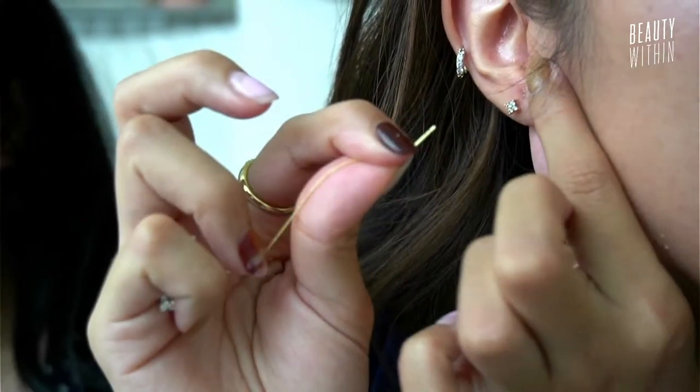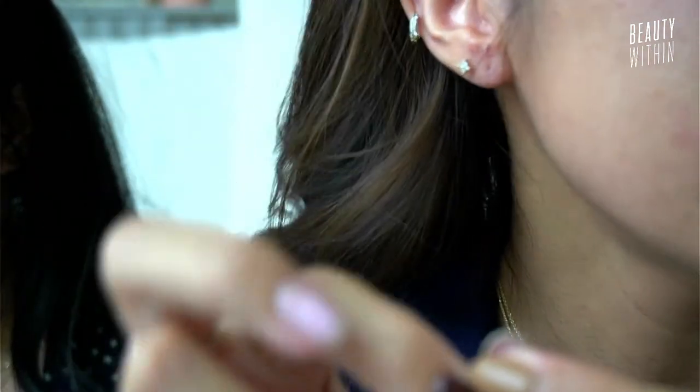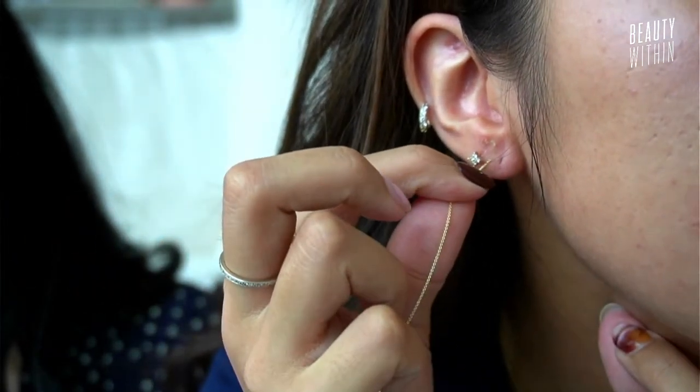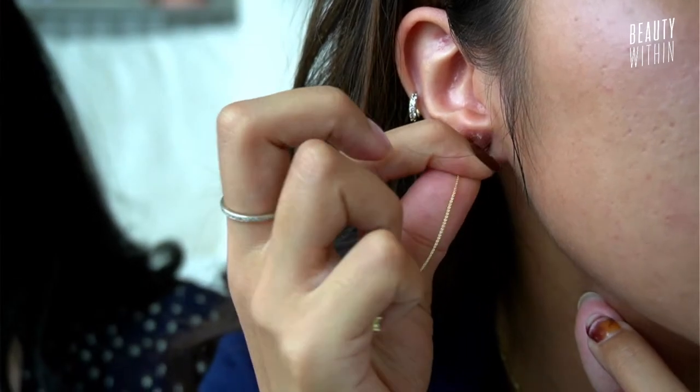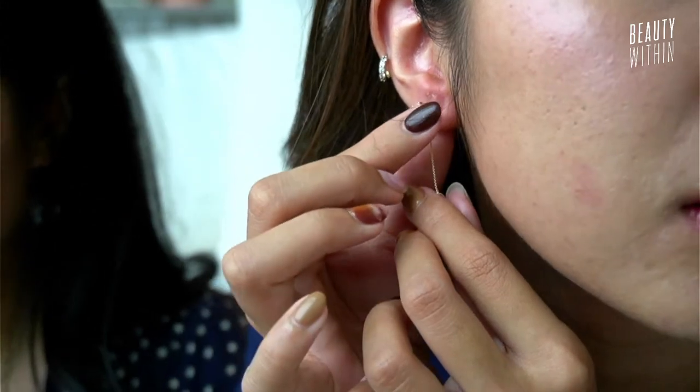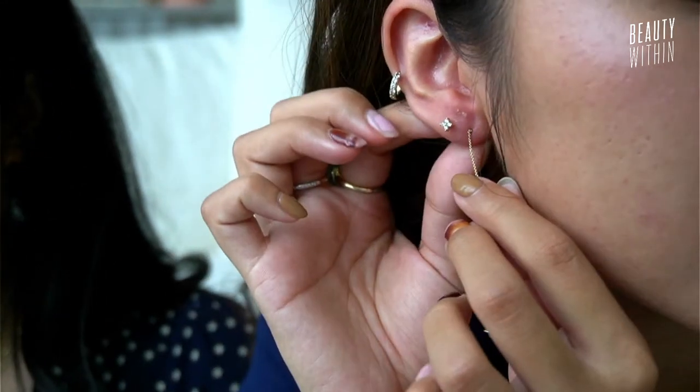Okay, so let me show you how it works. It comes with the little metal threader. And what you do is you thread it through, like this.